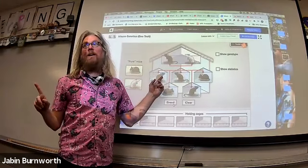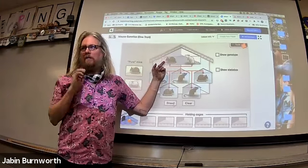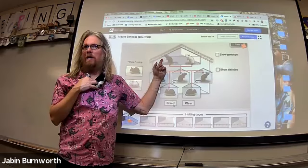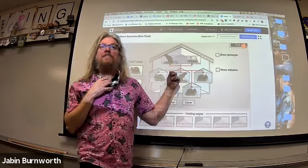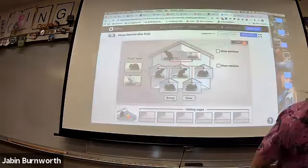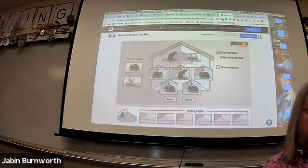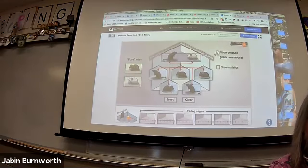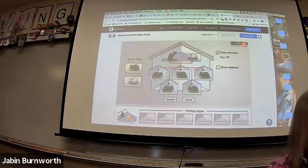Somebody, Isaac, mentioned something about the black color here. Yes, that is a dominant trait. So here's what I want you to do. Click where it says show genotype. Click this little box that says show genotype, and hover over each one of these mice. You see black is big F, big F. That's the dominant trait. Okay, why two Fs?